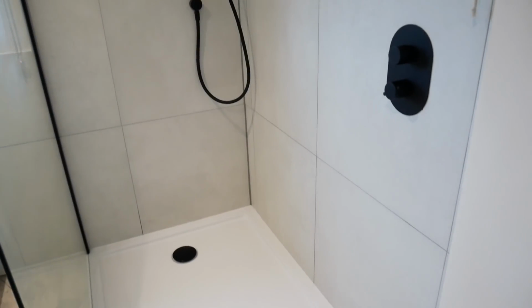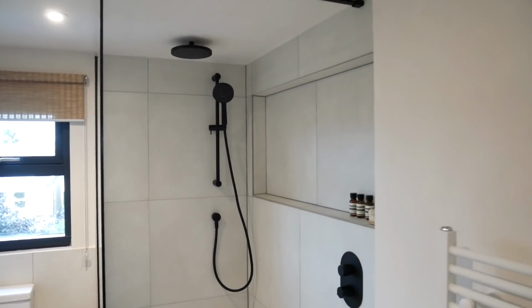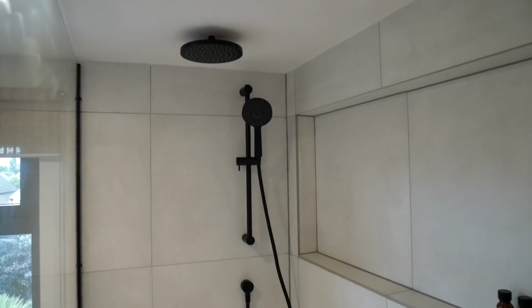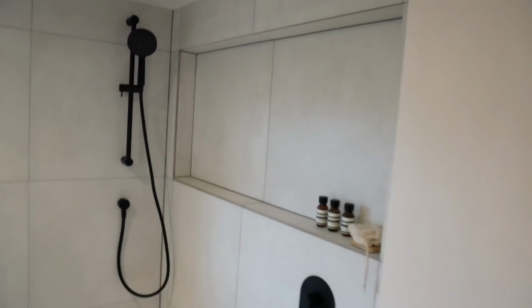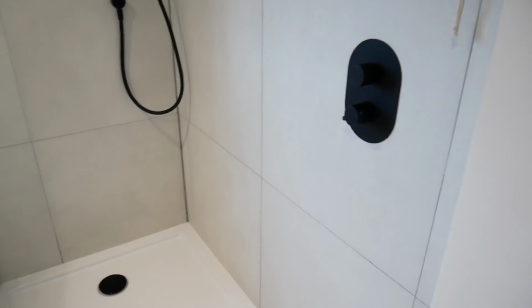I really think that the black tapware just makes such a bold statement against the very light grey coloured tiles. If we'd gone with chrome, I think it would have blended in too much against the grey, and I think that the brass colour would have just been too washed out against grey tiles and beigey coloured walls. The boldness of the black is just absolutely perfect.